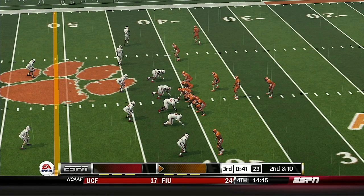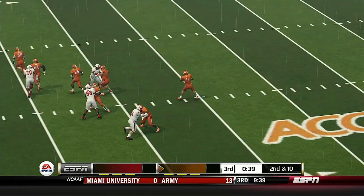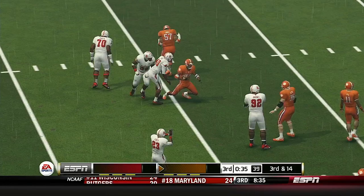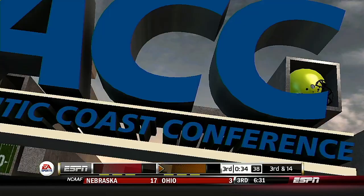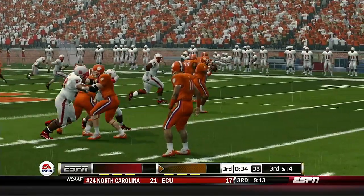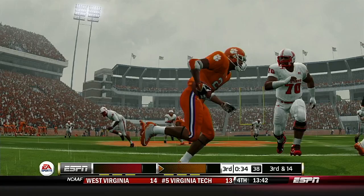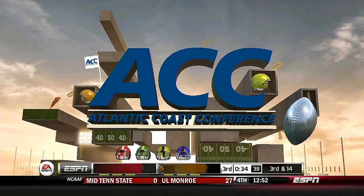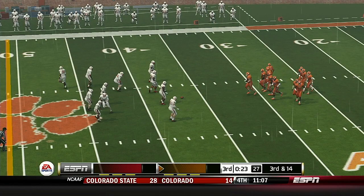Second down, 10 to go. Ball on the 41. Clemson up 7 points. Looks middle. Got his back. And down he goes at the 37. That brings up third and 14. Third down now, and they need to get it inside the 49.